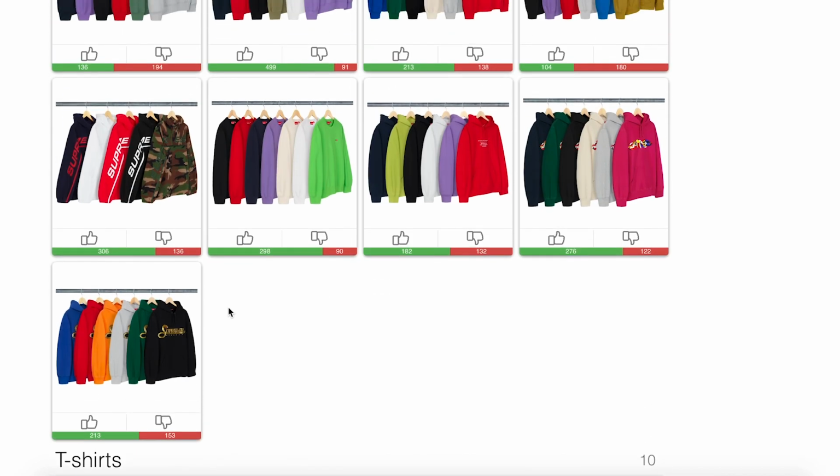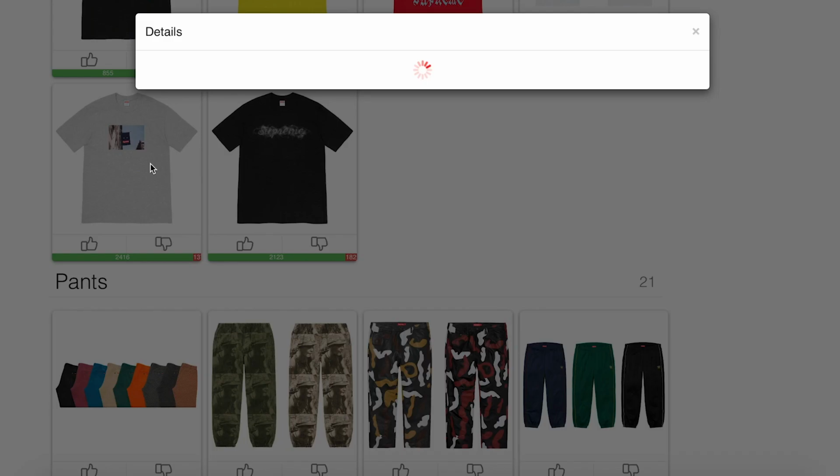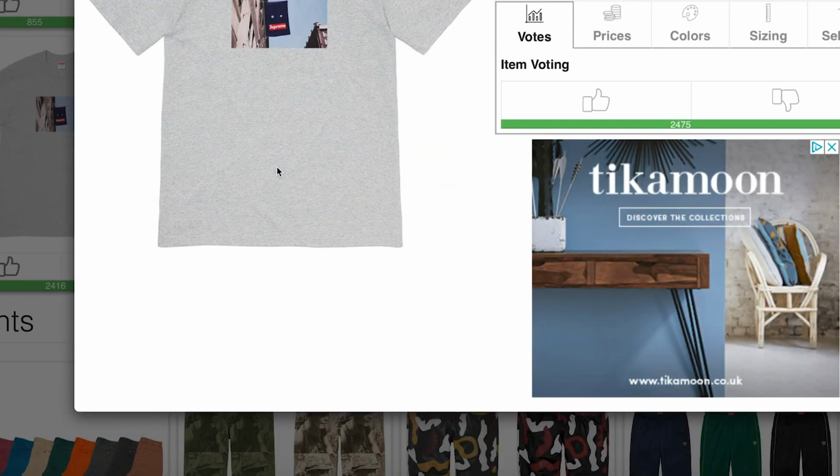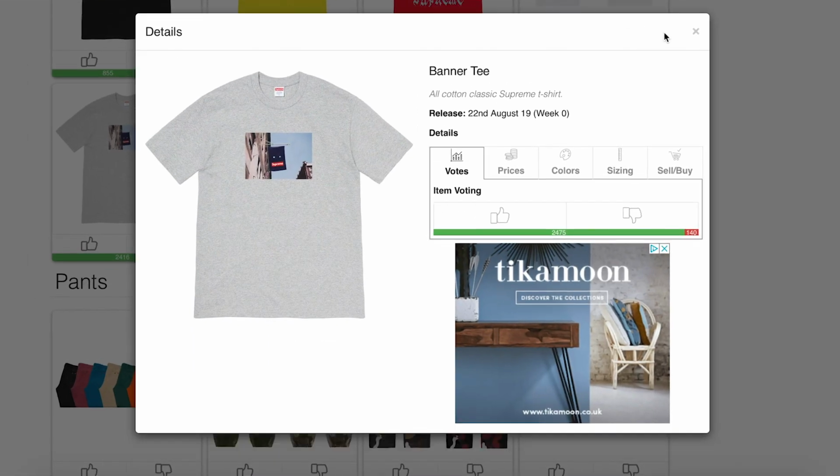Now we're going to move on to my favourite part of most of these drops, the tees. So we're just going to have a quick look through all of these. The Vanity, I like this. It has got a box logo on it, so that's going to be quite a hype tee, I feel. But it is very clean, a very nice t-shirt, nice design.